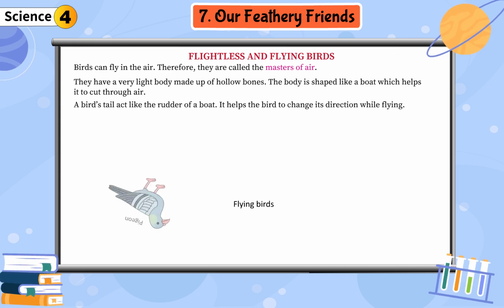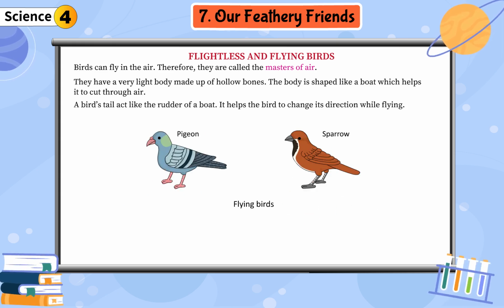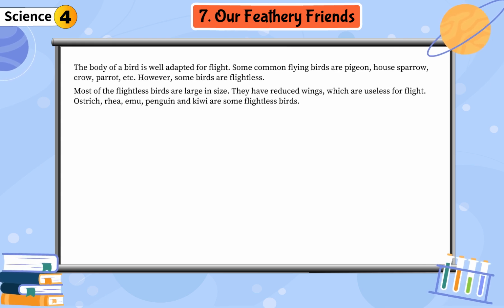Flying birds. Pigeon. Sparrow. The body of a bird is well adapted for flight. Some common flying birds are pigeon, house sparrow, crow, parrot, etc.